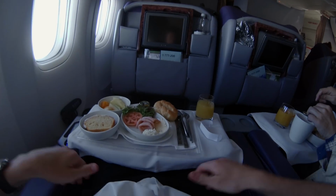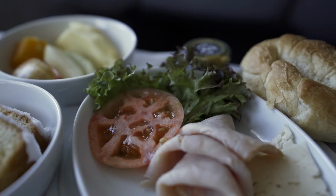So I never got a menu, they just served the tray. Here you go, here's lunch, eat it. Not really sure what you would do if you were a vegetarian or vegan.